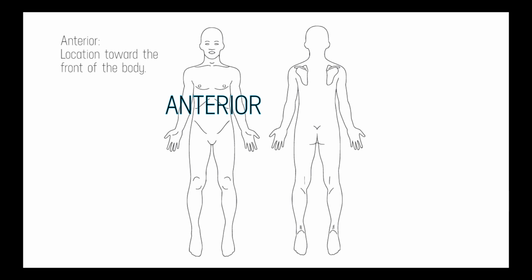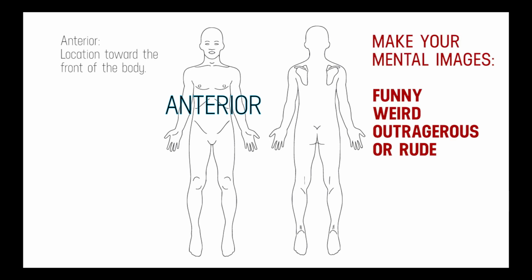Well, that's exactly it. When we're making the link, the trick is for the mental image to have some kind of internal emotional reaction. And in this case, maybe that's that it's a little bit funny or weird. And the internal reactions that seem to make the mental images stick most easily are that they're funny, weird, outrageous, or rude. And the trick is just to notice whether or not you're registering some kind of internal reaction. So I'm imagining this ant with a huge six-pack walking around, and I find it kind of funny and weird. So I know that image is stuck.